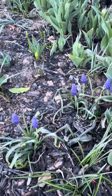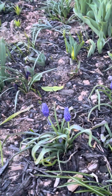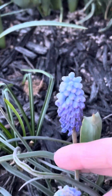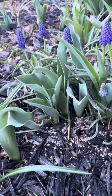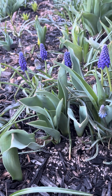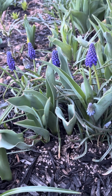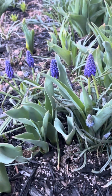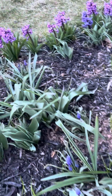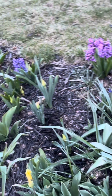The muscari are in full force. This is fun. All right, so you can see this here is a Valerie Finis one that I just put in last year. I got like 200 of them. And then you see the regular, plain old ones there that are still beautiful, but the very light blue versus the darker blue. Definitely got some allium foliage coming up here as well.